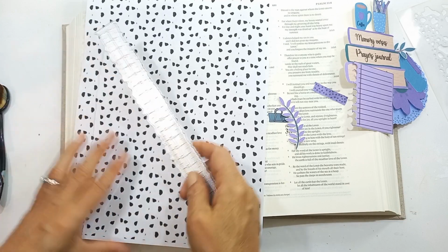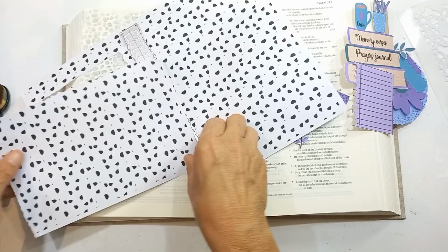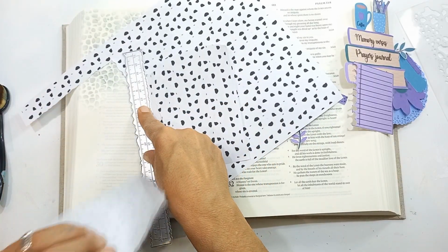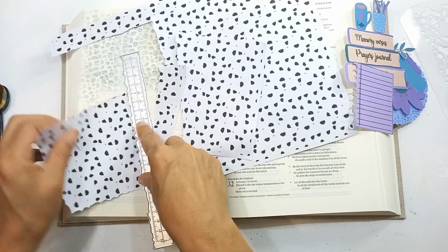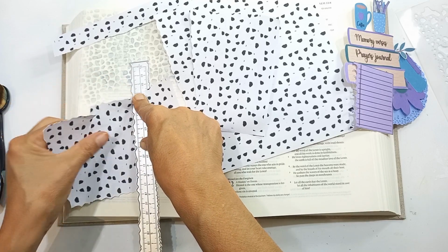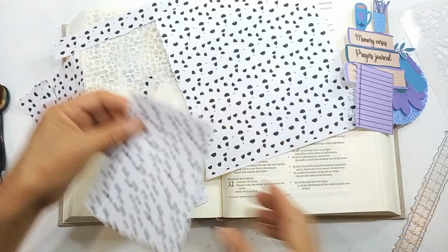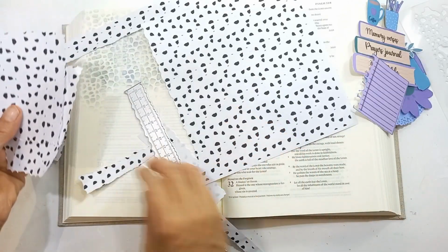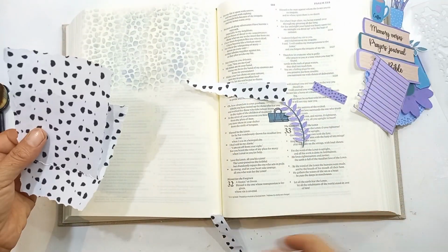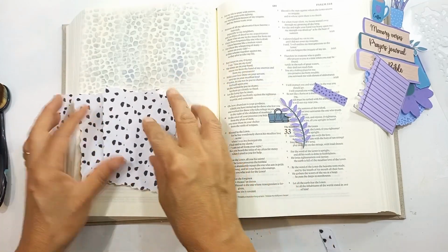So I've just done the top, because I know I want to create a cluster here at the bottom. I'm using this pattern paper, which I had in my stash. It's actually the bigger version of the journaling cards or dividers in the memory verse starter kit, but you can use whatever you have in your stash. I'm using my tearing ruler, because I want to create a rough edge and a cluster there in the corner. I love creating clusters, layering them and putting them on top of each other. But I'm going to realize soon that this is too small, and I'm going to go back and make a bigger one.